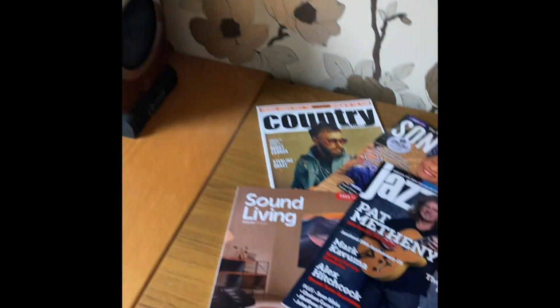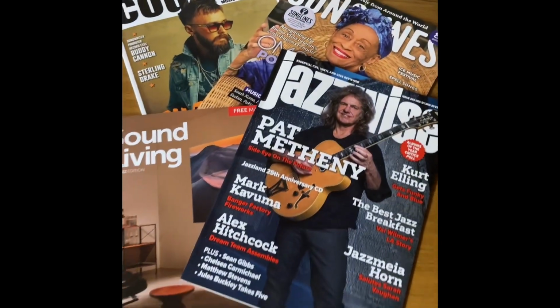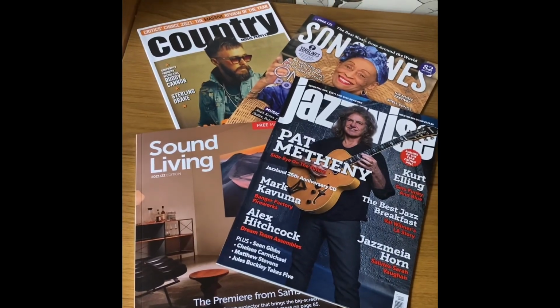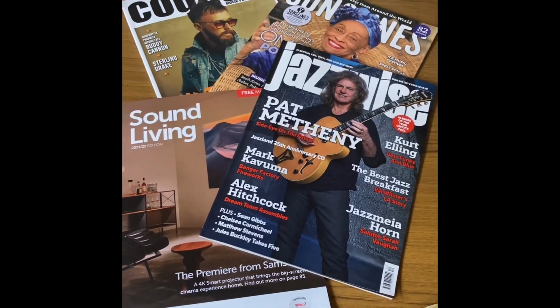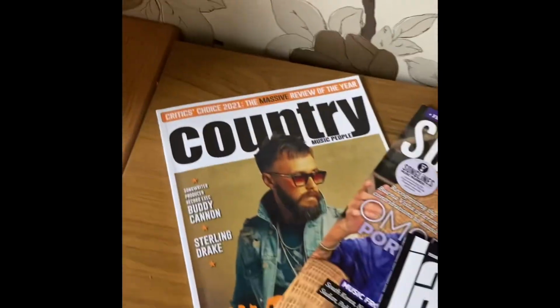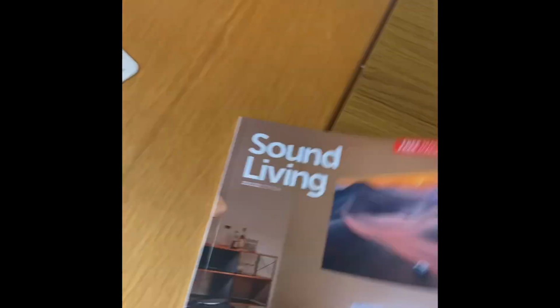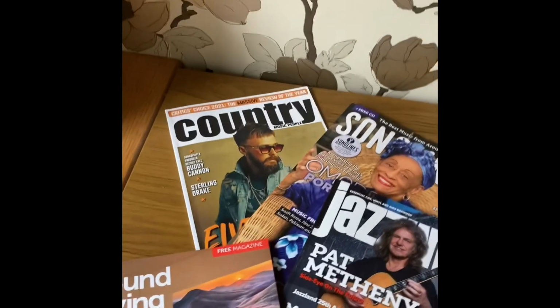And if you move down, I kind of have a smattering of magazines I'm currently reading. You can see my tastes are pretty eclectic. There's a Jazz Wise magazine there, Songlines, which is world music, Country Music People, which is a UK music magazine, and then this Richer Sounds hi-fi magazine just to browse, which is nice.